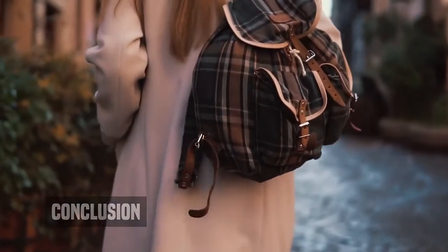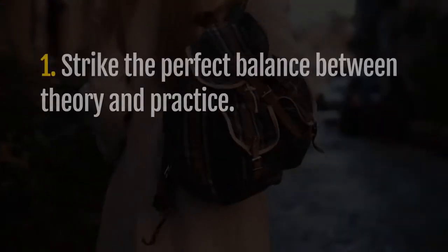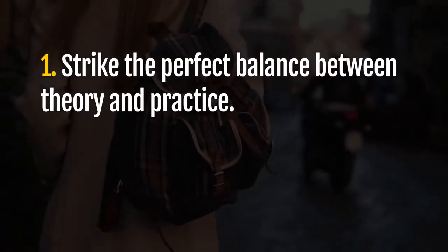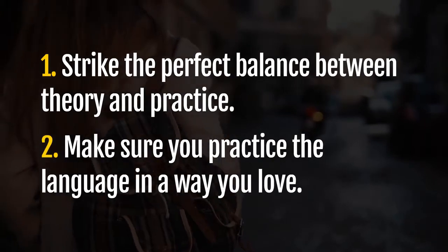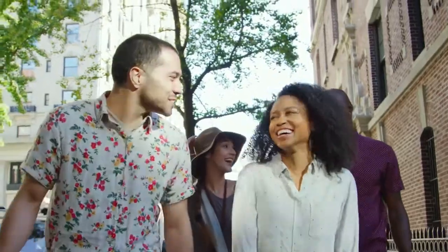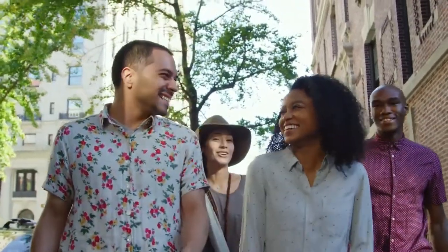Conclusion. In the end, it all comes down to this. Strike the perfect balance between theory and practice, and make sure you practice the language in a way you love. Finding things you enjoy doing will ensure that it's not a burden to put in some time every day. If you can do that, you're guaranteed to make a lot of progress in your new language.